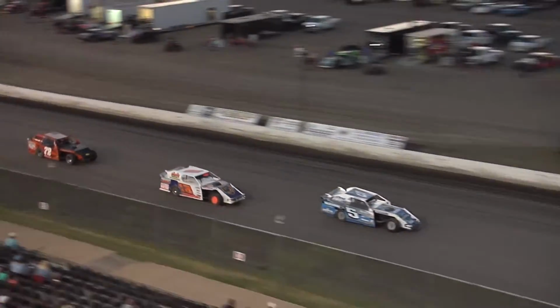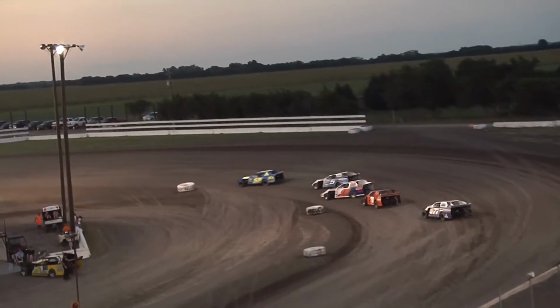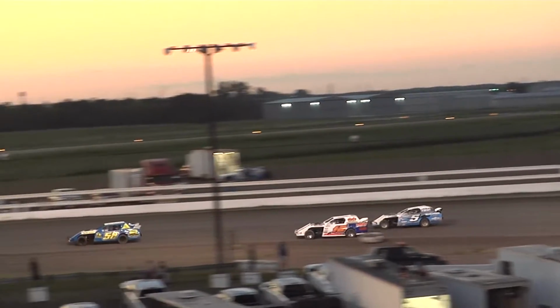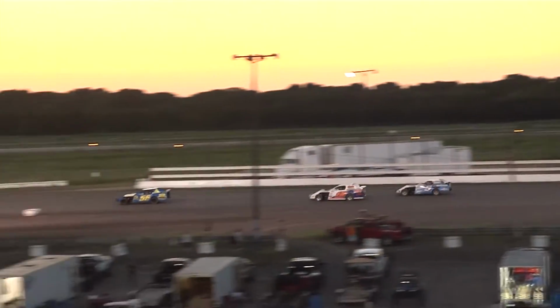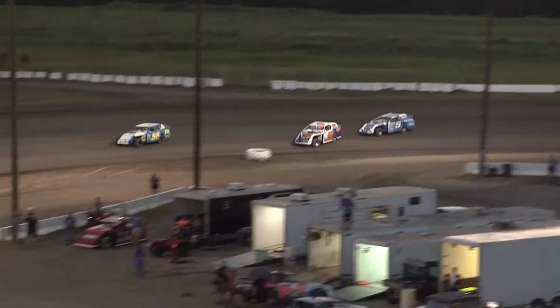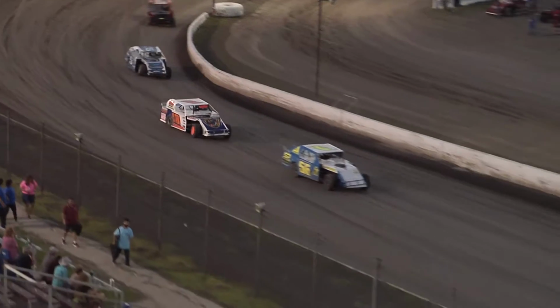Stephen Ashcraft, and that number 56 leads him on that first lap. Thomas Blackwell dives to the inside, picks up the second spot from the five car of Brandon Williams. Brandon Williams now goes to third with the 72 of Bryce Allen running in fourth. Six lap heat races.